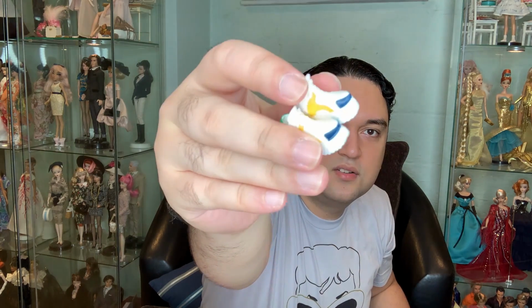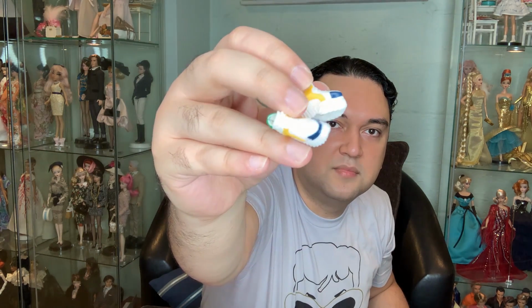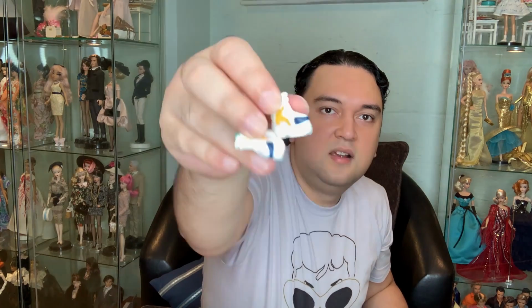The ring light is so bright, you can't really see what I'm holding up here. But yeah, the boots are really, really nicely made. It's nice that they actually painted them different colors. So next we take off the pants.